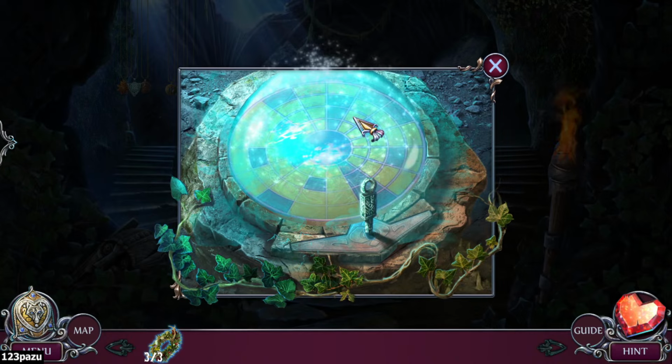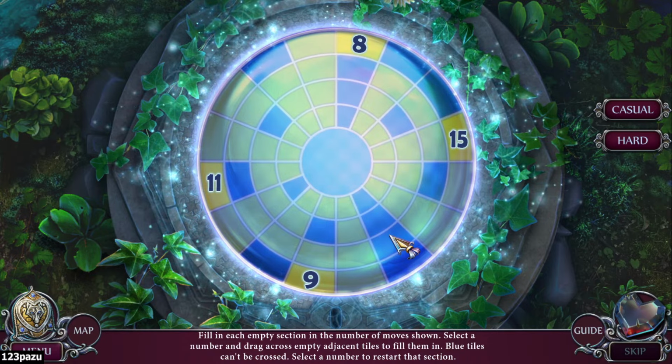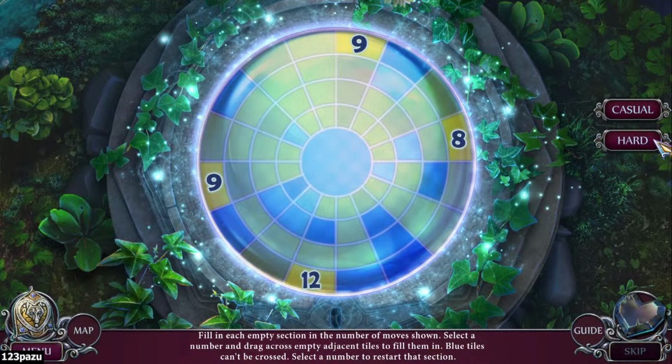Puzzle time. Fill in each empty section in the number moves shown. Select a number and drag across empty adjacent tiles to fill them in. Blue tiles cannot be crossed. Select a number to restart the section. Okay, hard mode. I'm up for the challenge, guys. So this is a 12.